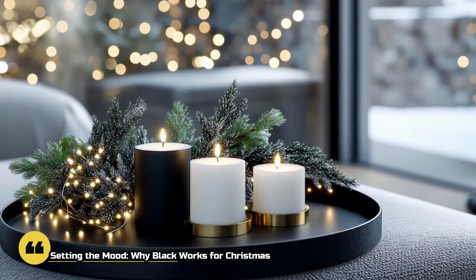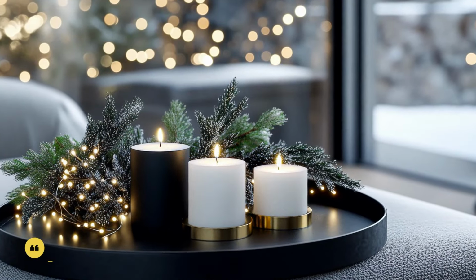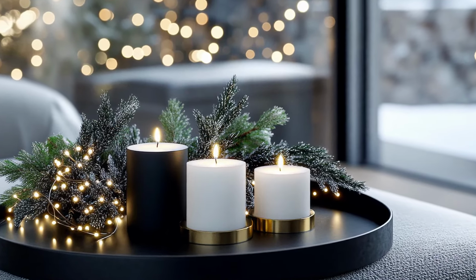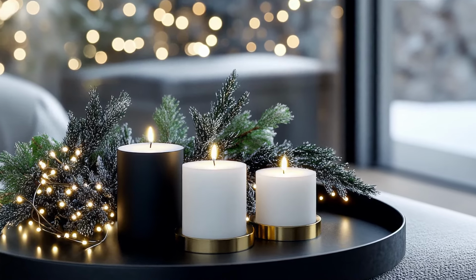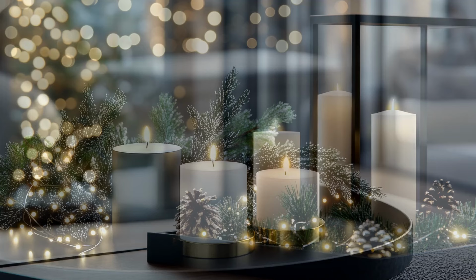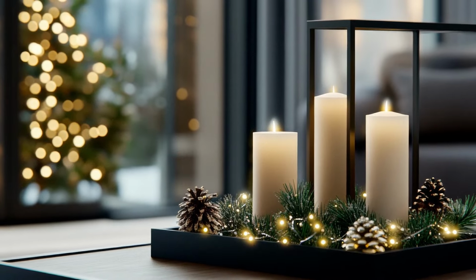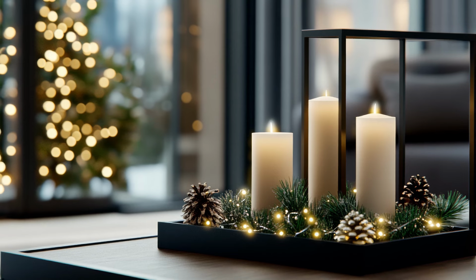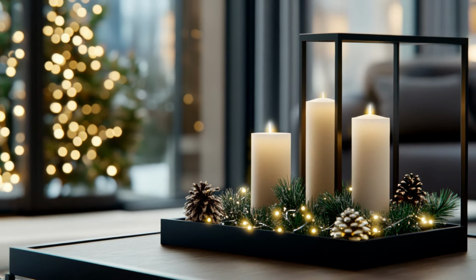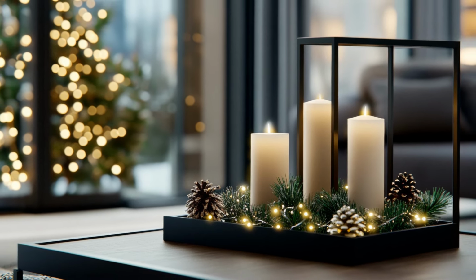Setting the mood: why black works for Christmas. At first, black might seem like an unusual choice for Christmas, a holiday associated with warmth and joy. But black is more than just a somber tone. It's a symbol of refinement, elegance, and mystery. When used thoughtfully, it can create a cozy and luxurious setting perfect for winter.